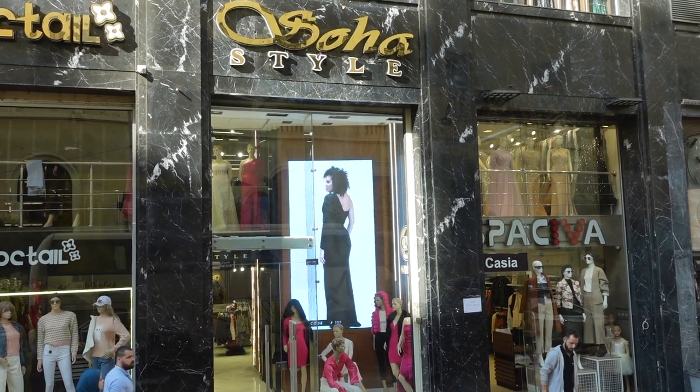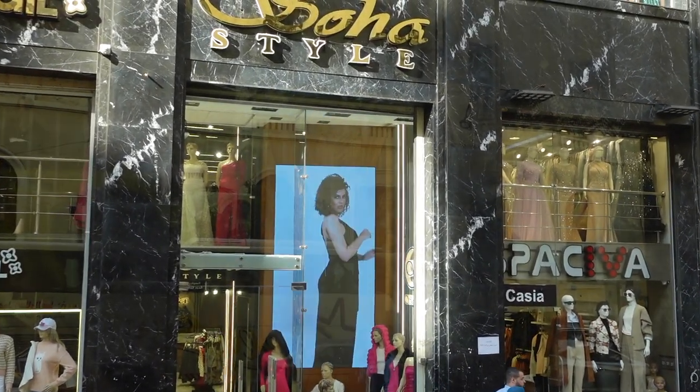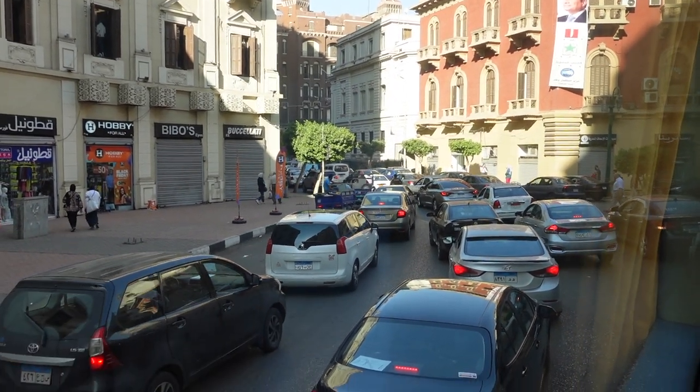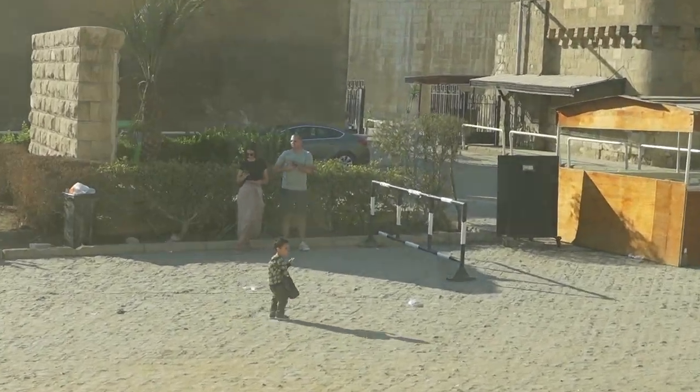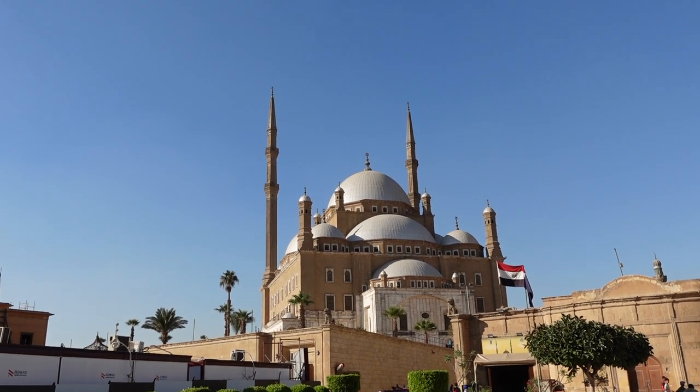Commissioned architects from France, from Italy, from Europe. Good chance, if you have ever been to a mosque before or you haven't, that's a good chance to visit a mosque. This is a good angle of the mosque.